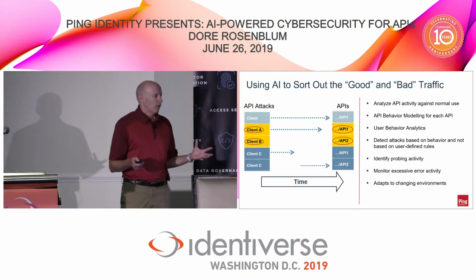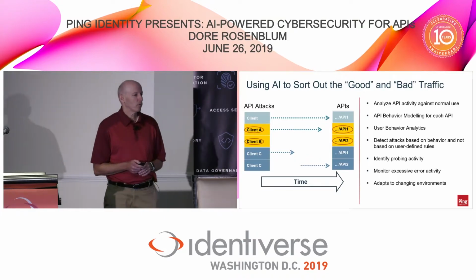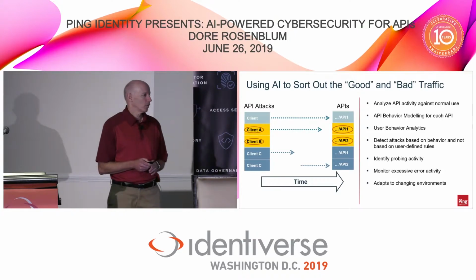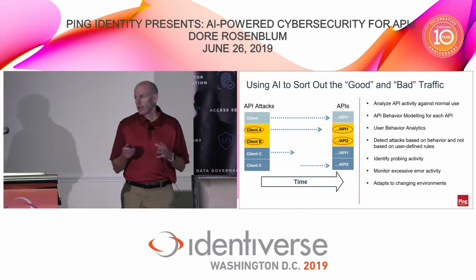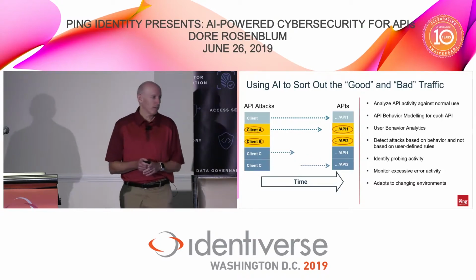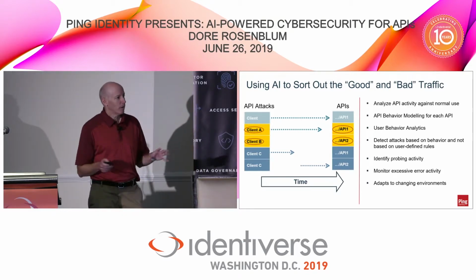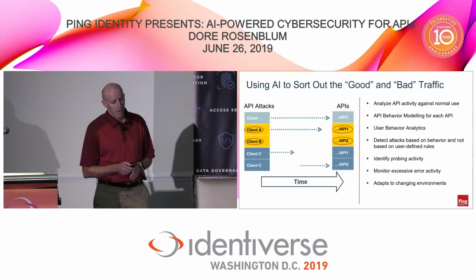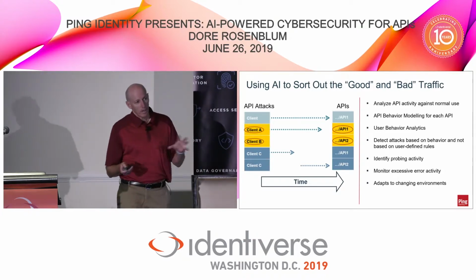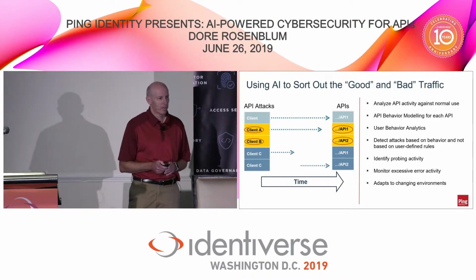And so the other piece is it's able to adapt to changing environments. And so it's not like it's a static setup. In most cases, they'll continuously learn and adapt as the API changes over time and as client access changes. And so it's able to keep up with changes and maintain a level of consistency in the models it builds, and looking for those deviations which really differ, allow it to be very effective over time.